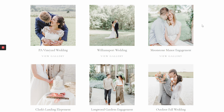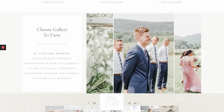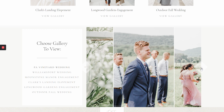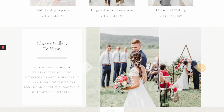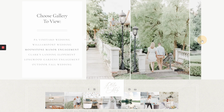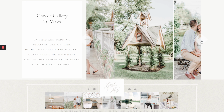So once they select what gallery they would like to view, it's going to open up this section here at the bottom. Now all of those original gallery options are now displayed on the left. And then we have this really great little slider that lets someone peek through the gallery as a whole. And then they can select another gallery, which would then appear on the right-hand side. So this is really practical and easy to use and perfect for Mary's clients.